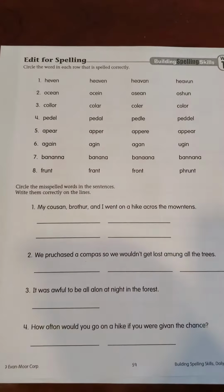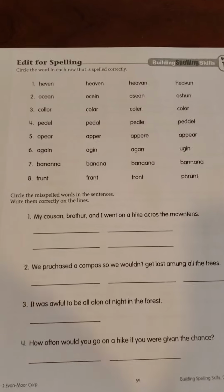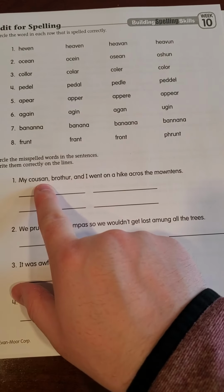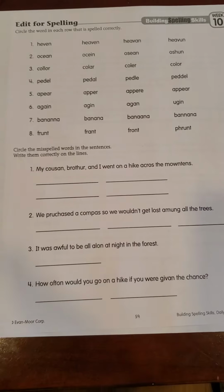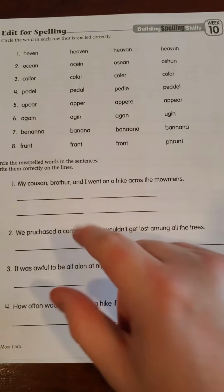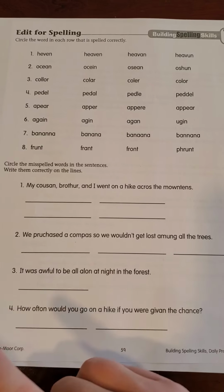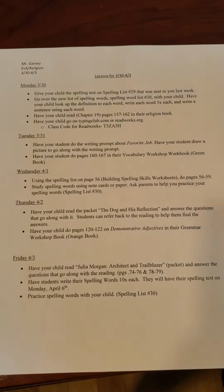On the bottom here, circle the misspelled words in the sentences and write them correctly on the lines. So if you're looking at this one, my cousin, brother, and I went on a hike across the mountains. Cousin is spelled wrong, so we're going to write it on the line correctly. You've all done this before. You circle the misspelled words and then write them correctly on the line. For instance, number 1 has 4 lines, which means there should be 4 words spelled incorrectly, so 4 words circled. Pretty simple. You guys have done this before as well.